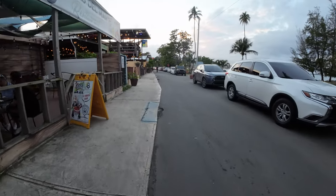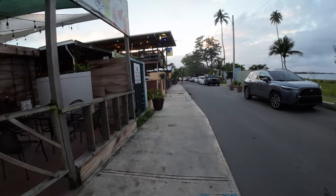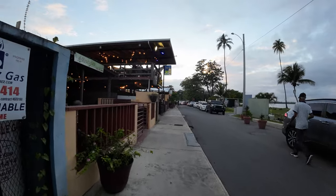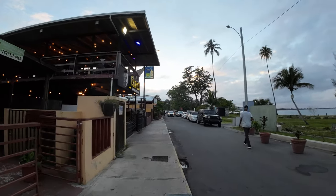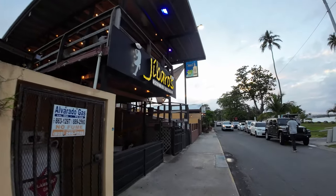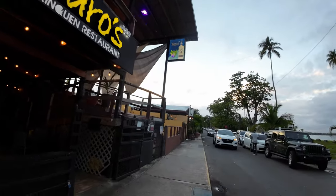There is a beach side and a roadside of the kiosks. Most of the shopping is on the roadside, so if you're looking for knickknacks, souvenirs, those types of things, it's all going to be on that roadside. But there are bars and restaurants that face the ocean, and they're fantastic. That is a gorgeous view there.